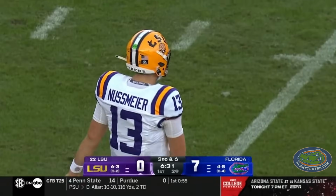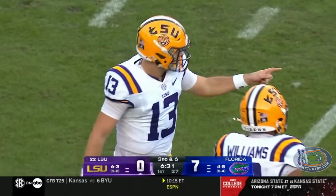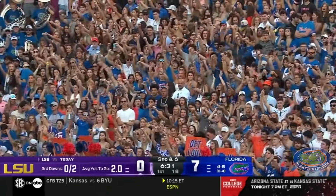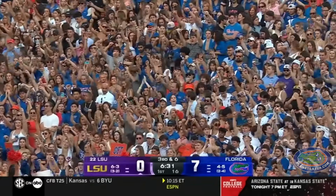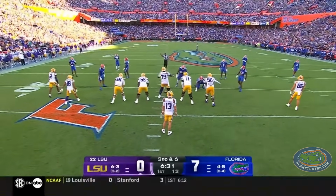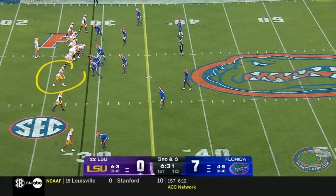Just a naked bootleg, fake left. Nussmeier rolled right, hit his tight end right in the chest. Probably would have been about a 4 or 5 yard gain, setting up 3rd and short, but he drops it. So now you're looking at a 3rd and long situation. Mason Taylor is the tight end. He's in the slot to the right. Trips to the right side. To the left. Empty here.